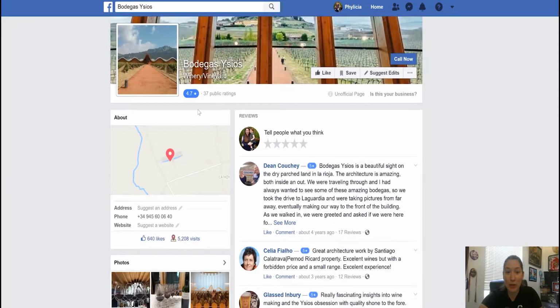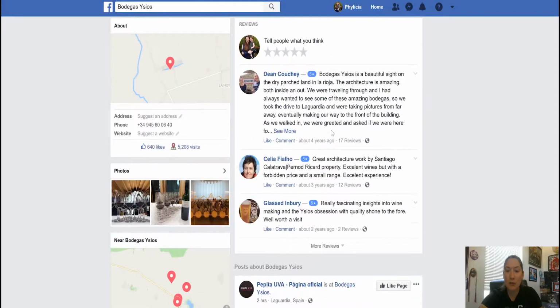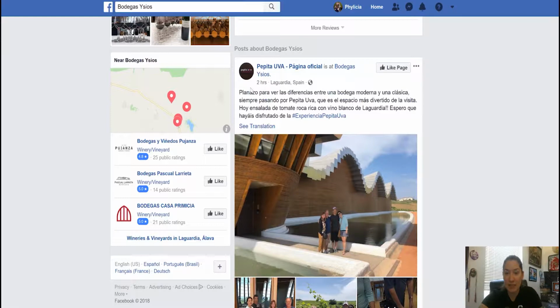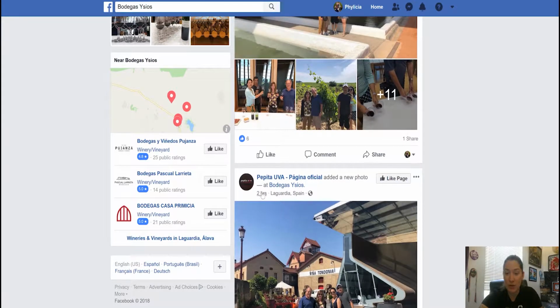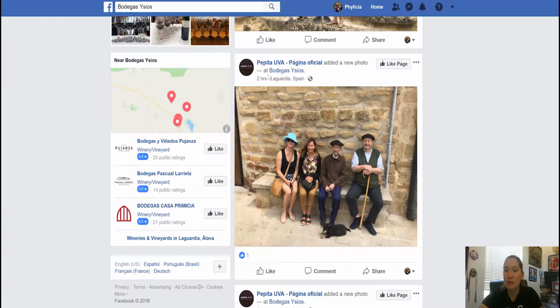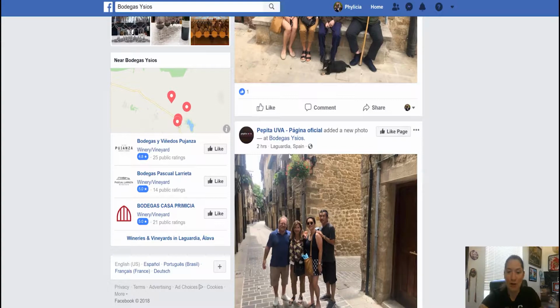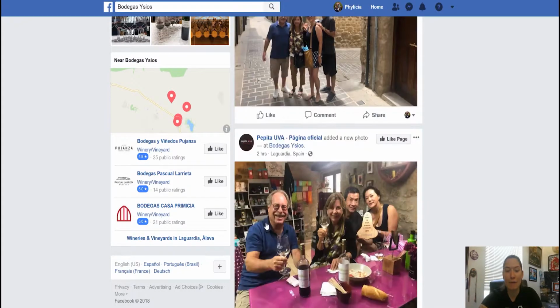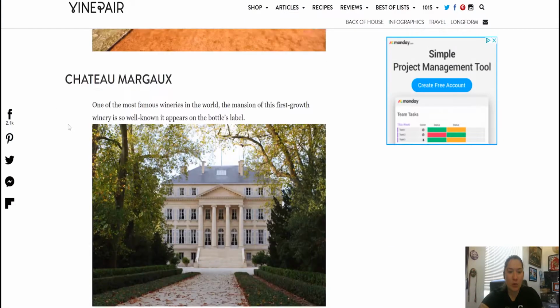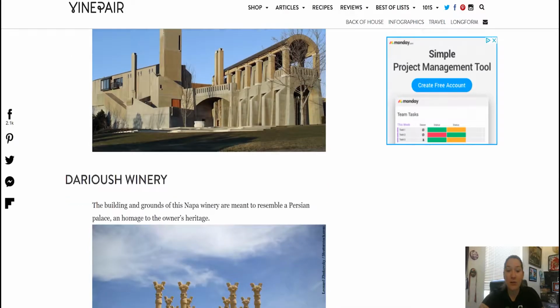You know, they have 37 ratings and reviews, although they are staying up to date as far as putting posts and pictures up there. All those things are awesome, but these are mostly people who are tagging this location. They aren't the ones who are actually posting on their behalf. So that's one example.